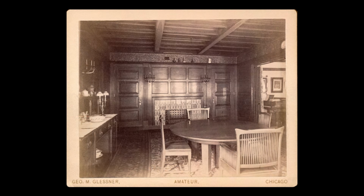This photo was taken by George Glessner shortly after the family moved into the house. Note that the wall sconces have not yet converted from gas to electric. It is the only Glessner-era photo that shows the table uncovered.